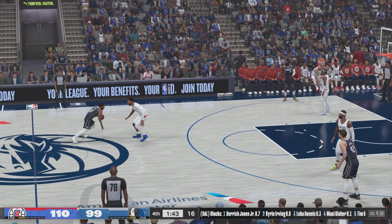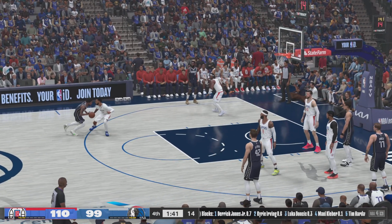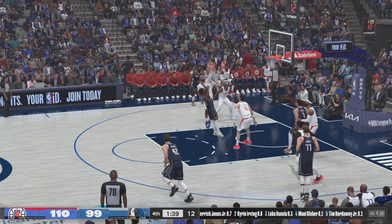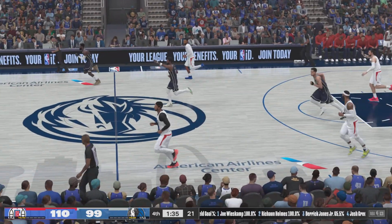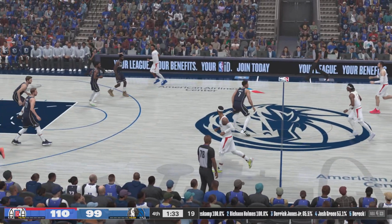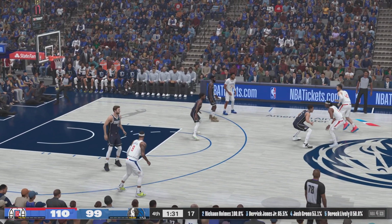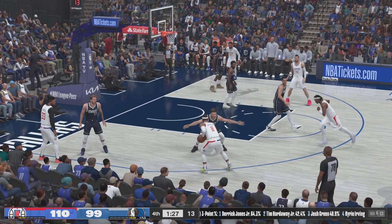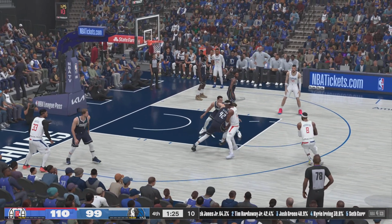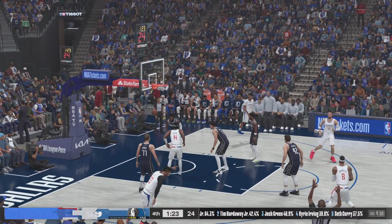Steps back. Powell against Irving. Oh, great D that time from Powell. Los Angeles has gone only 1-4 from the perimeter here in this fourth quarter. Morris outside. 1:24 left in the fourth quarter of this one.